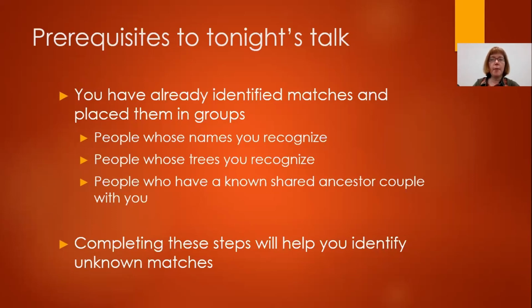And I will say this again, and I said this last time, you might think you might never forget who this match is. And then, you know, two years later, you open up your match list and you stare at the name and you say, I don't remember who that is. So better to make notes about it now and just put down all the information that you figured out so you have it there and you can refer to it later.